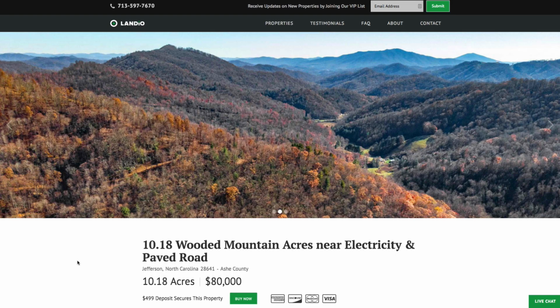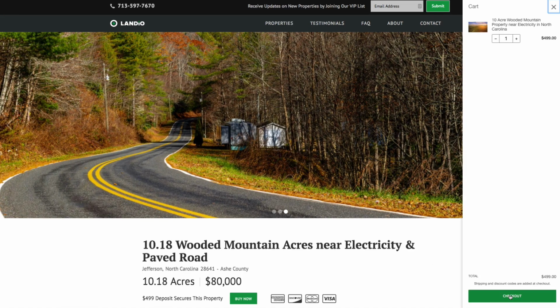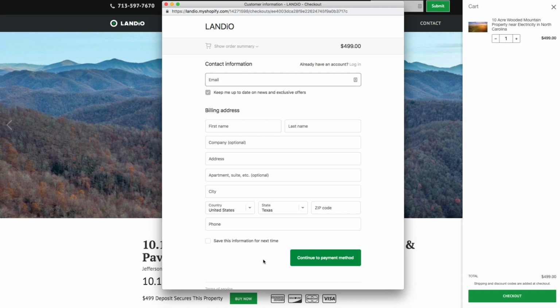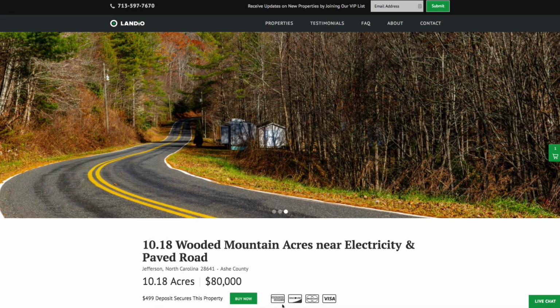If this property fits what you're looking for, please go to our website and click on this Buy Now button. What that'll do is add a deposit of $499 to your cart. Then click Checkout. Once you click Checkout, this window will appear where you can enter in all your information, then continue through the checkout process. Once the checkout process has been completed, we'll receive an instant notification that your $499 deposit has been placed. As soon as your deposit is placed, this Buy Now button then changes to out of stock.